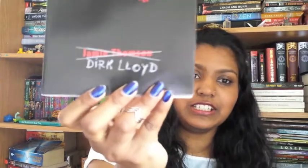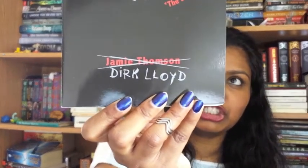So the last pile of books that I got is actually my sister's. She came to the book fair later on in the day, and I told her to get some books that she wanted. So these are her picks, but I'm going to show them anyway, because I'm probably going to read a few of them as well. This is Dead City by James Ponti. This is Dark Lord by Jamie Thompson. And look at the name, it's crossed out and it says Dark Lord. That's funny. The next book is Ripper by Stefan Petrucha. I hope I'm saying that right.